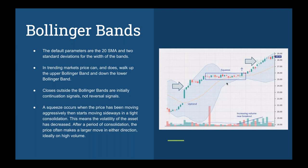Separately, we can see that when we have this squeeze, this consolidation, this narrowing of the bands, it gives us an indication that volatility has lowered or condensed for a period of time. And like that coiled spring concept mentioned earlier today, we're looking for a breakout or a breakdown in one direction or the other. And of course, if we can have increasing volume on either of those moves, that'll give us further confirmation.